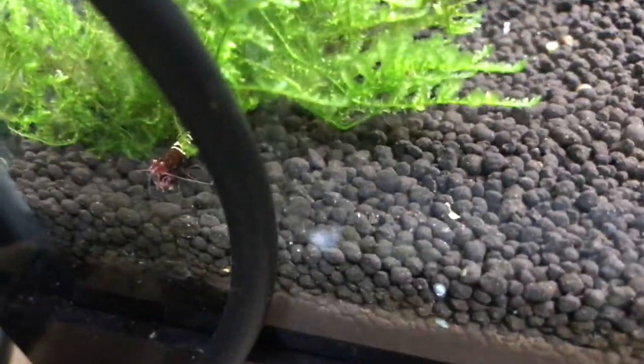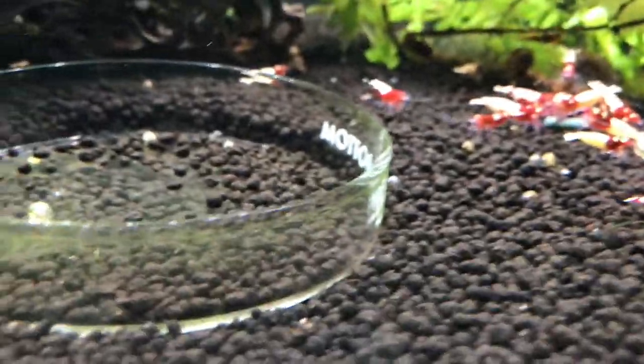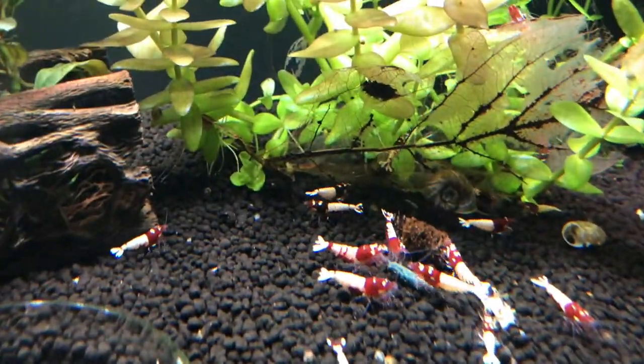So, pretty happy about that. See if I can find any others right now. Kind of hard when the camera's rolling to spot them. Always, but anyway, they're in there. They're small, but they're in there. So pretty excited about that. Looking forward to growing this colony big time. But yeah, overall they're doing real well. Pretty happy about it.